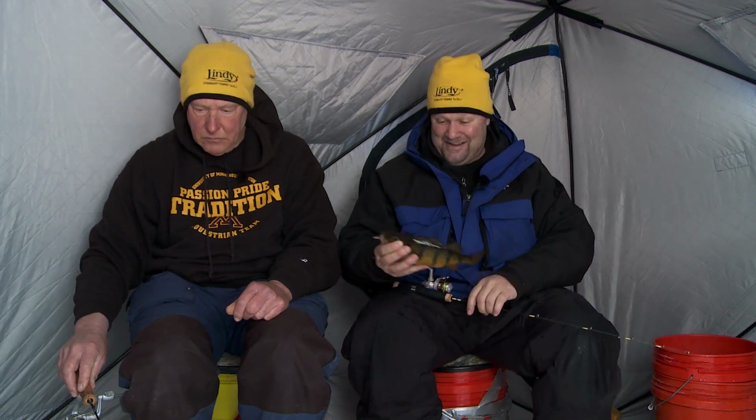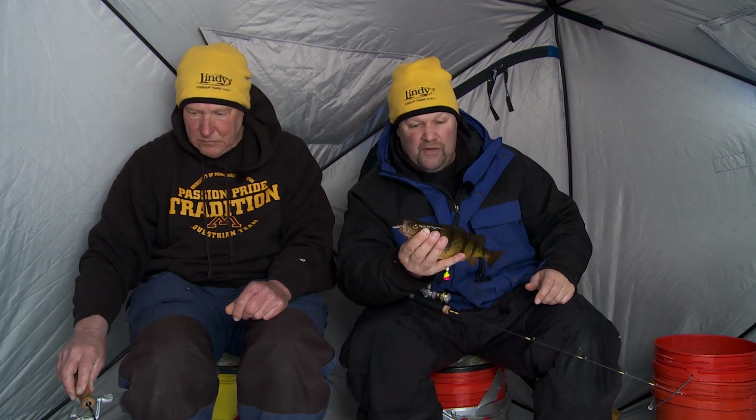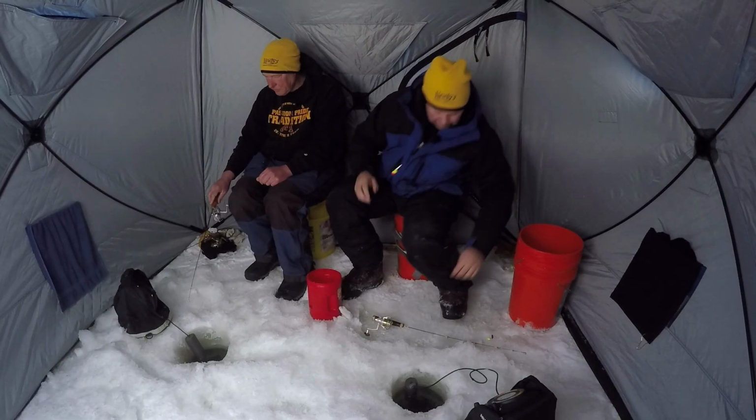Sounds like we got some sleet starting to hit the roof now. I mean, it's a nasty day out there, but I'll tell you what, the perch are starting to bite right away. And you can see, look at this. He's got a chewed up minnow in his mouth, which tells you right from the get-go that this fish has already eaten this morning. He's running all over eating. So we drop down on a school of fish that's ready to go. That's a great start right there.